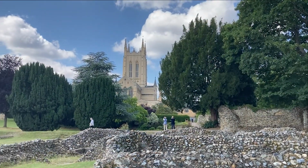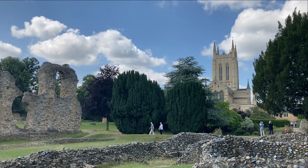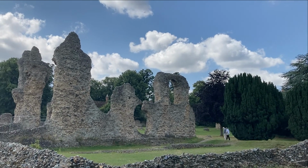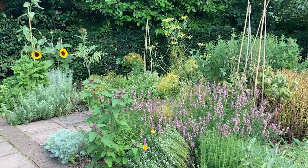In my quest to better understand medieval herbs and their uses, I've come to the town of Bury St Edmunds in Suffolk. In the medieval period, this was a place of money, learning and pilgrimage. Here can be found the ruins of a Benedictine monastery, built in the 11th century. So our visit to Bury St Edmunds is to visit their interpretation of a medieval herb garden.